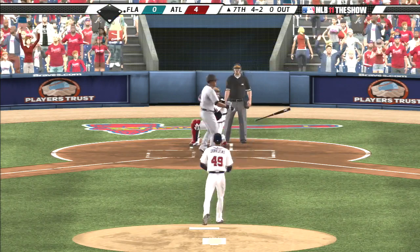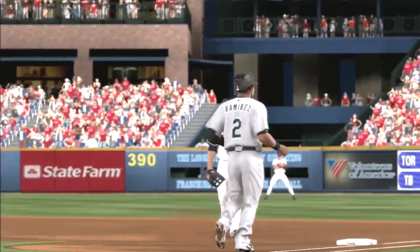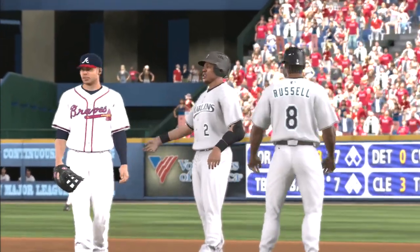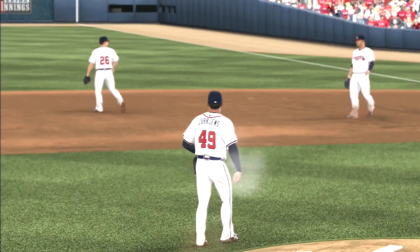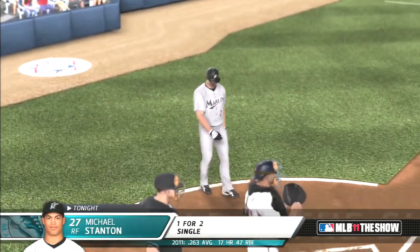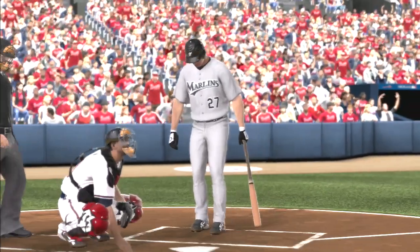And a tough pitch to lay off of on 3-2, but no signal from Mac Harvey. It's ball 4. He's got to take a deep breath out there on the mound right now. I mean, not only will he kick himself for walking the leadoff guy, but also he just walked the fastest guy in the building. That's definitely not what he wanted to do out there. Michael Stanton will dig in. He's 1 for 2 in the ballgame.